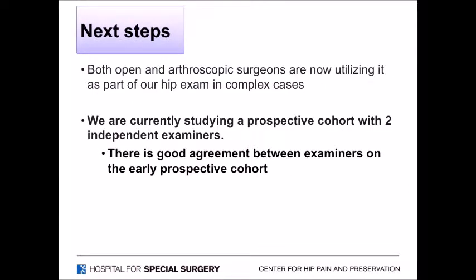Now at our center, both the open and arthroscopic surgeons are utilizing it as part of our hip exam in complex cases, and we're studying a prospective cohort with 2 independent examiners. And the striking thing is there's really good agreement between the examiners in the early prospective cohort.